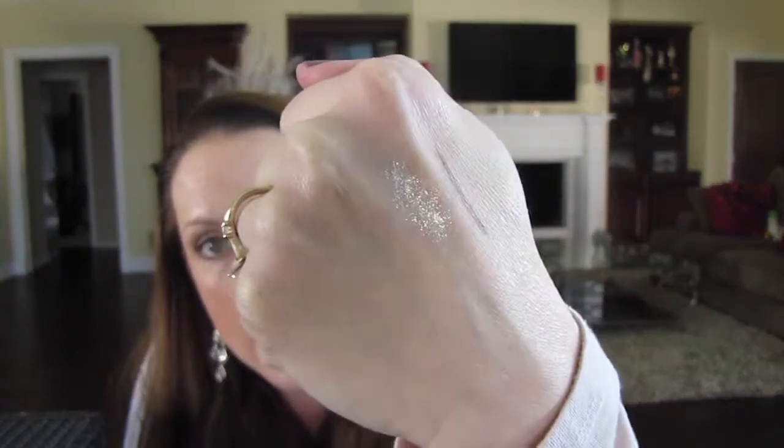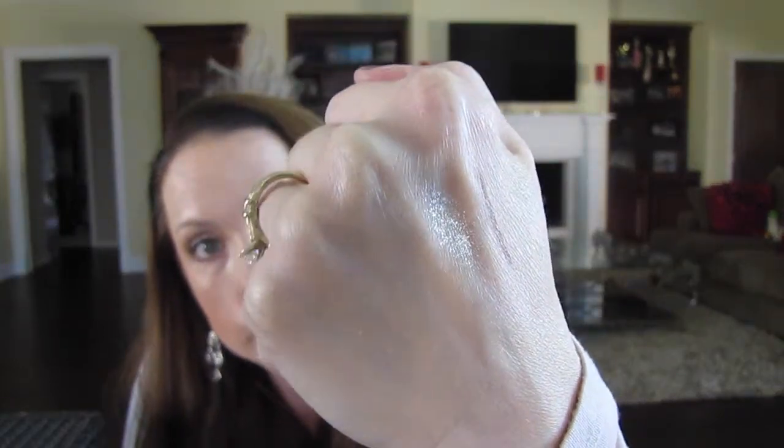You could use a brush. And you see, just a nice sparkle. You can put as little or as much as you would like, so that really would change your eye look from nice to a bold amount of sparkle. But I actually love this. They have it in Diamond.